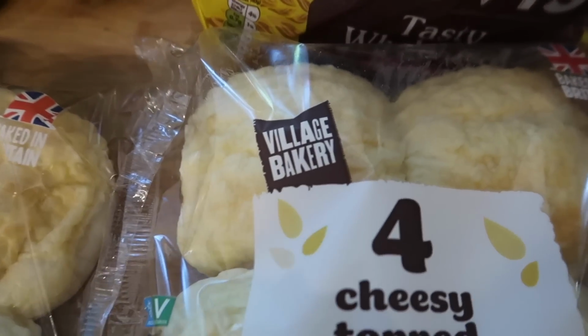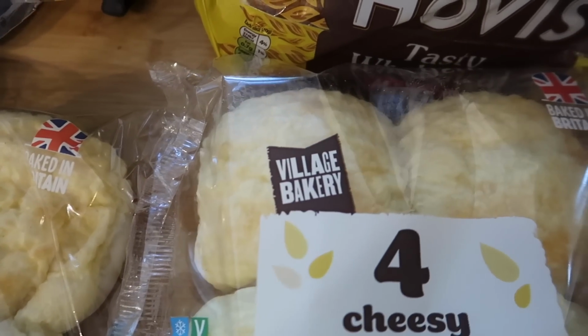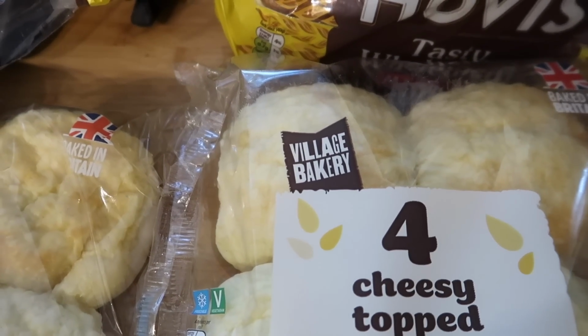Now, I love the ones that are not very well done. Is anyone else with me on this? They're almost underbaked. I hate the ones when they're really, really crispy.